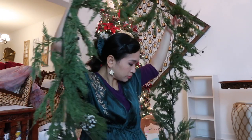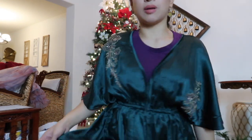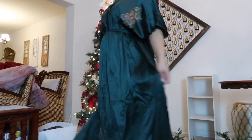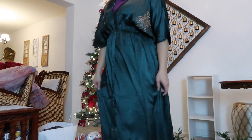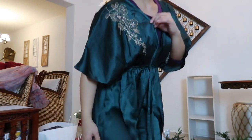Now onto the stuff from World Market. I want to start off with this dress. I didn't get it today, but I did want to include this in another haul. But I wore this today going shopping. It looks very fancy. It kind of looks like a really fancy home dress. So it's very satiny and a deep emerald vein. Embroidery. Really nice details.